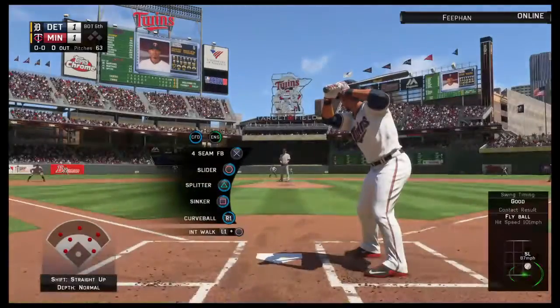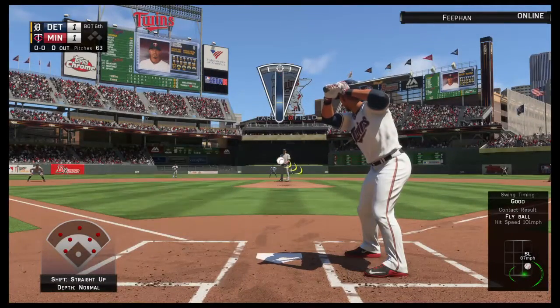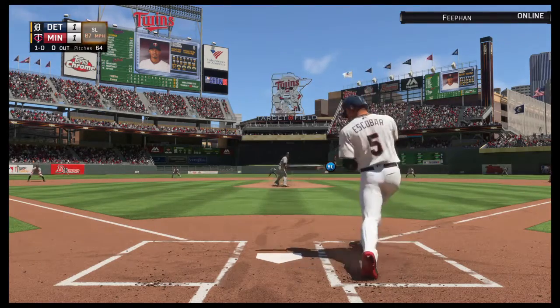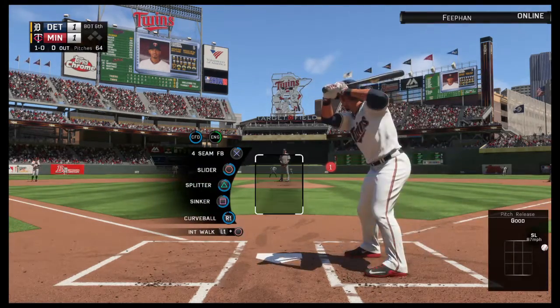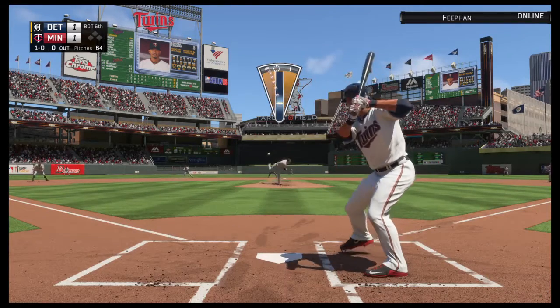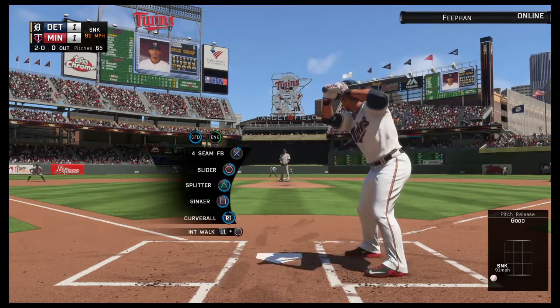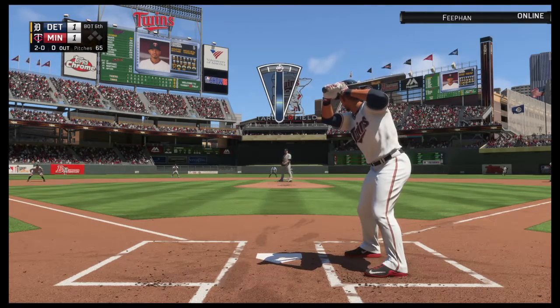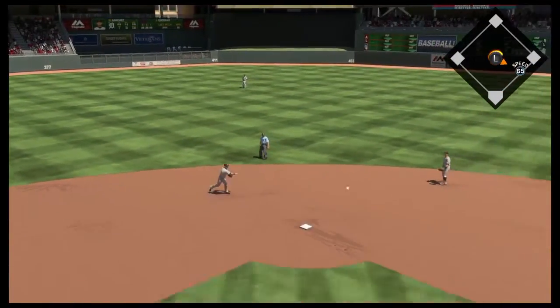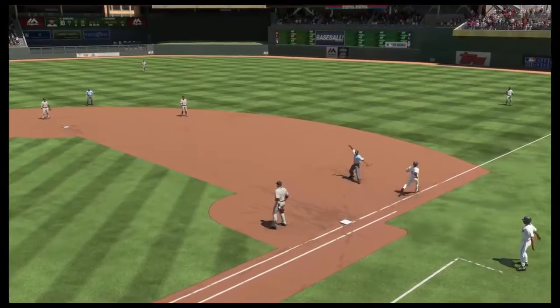Eduardo Escobar will stand in now to lead things off in the Minnesota 6th. Third baseman. And no swing, apparently. Ball 1. First 2 pitches off the mark here. It's 2-0. Drilled on the ground to short. Iglesias is there. 1 away.